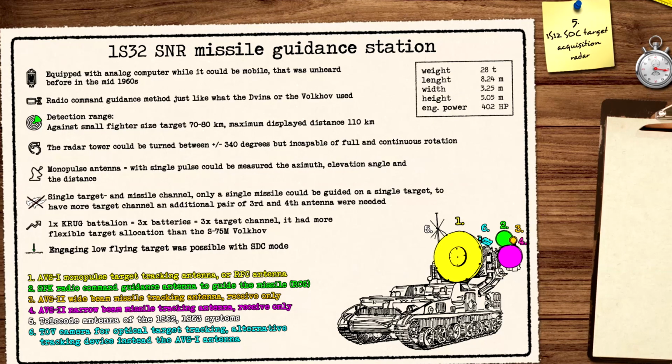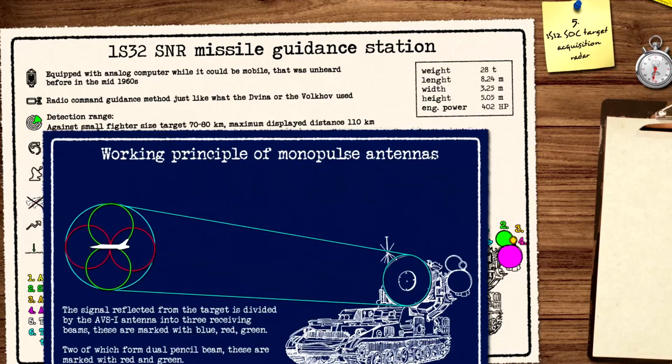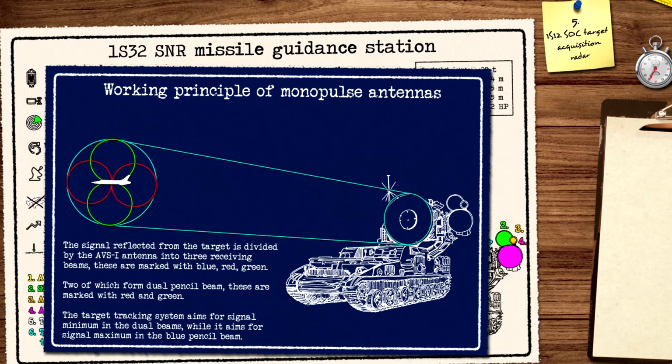After missile launch, the wide beam antenna was used for short distances and the narrow beam antenna for longer distances. Once the missile was guided into the beam of the large AVS-1 antenna, this antenna also received the signals from the missile's radio beacon. The monopulse antenna operated in the same way as had been described for the S-200 family, see in that video. The signal reflected from the target is divided by the AVS-1 antenna into 3 receiving beams. These are marked with blue, red, green, 2 of which form the dual pencil beam, marked with red and green.